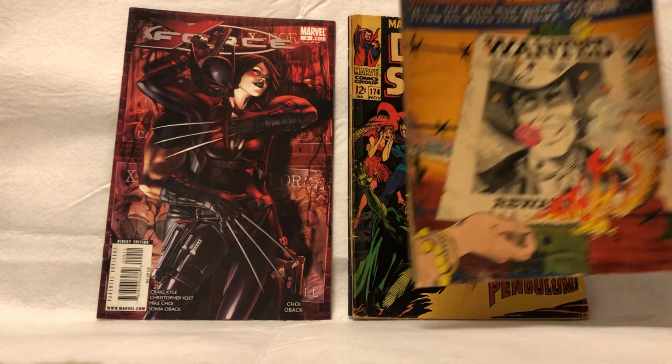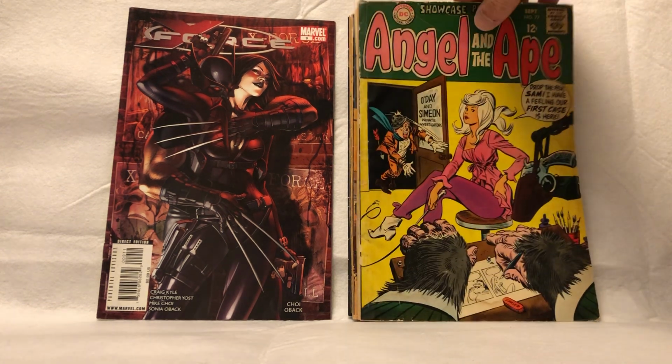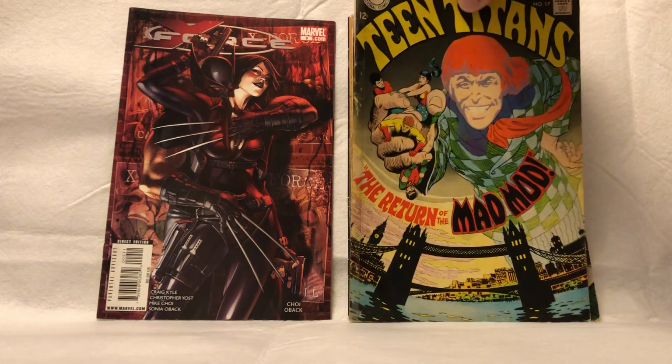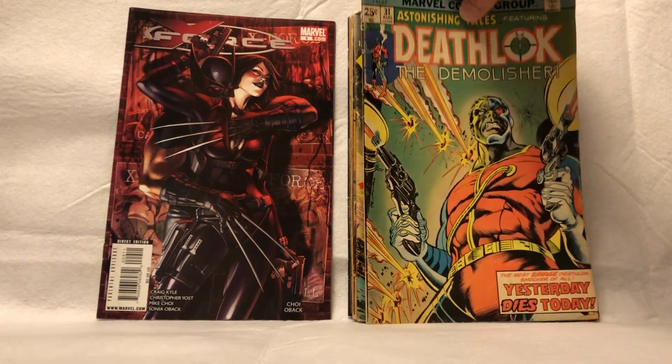Showcase 76, first Batlash. Showcase 77, Angel and the Ape. I don't know anything about that. I was just compelled to grab it. Sometimes I grab stuff for a reason, sometimes for no reason. Teen Titans 17. Sometimes I grab stuff just because I have no idea what it is, and I'm like, I've never seen that before, I'm gonna buy it. Obviously that's only if the price is right.